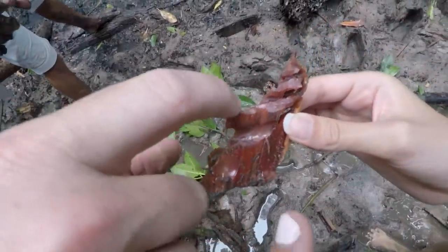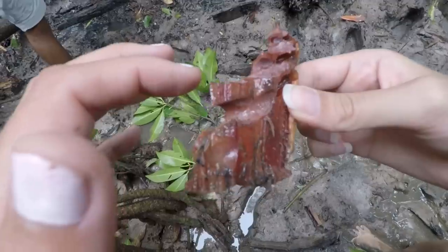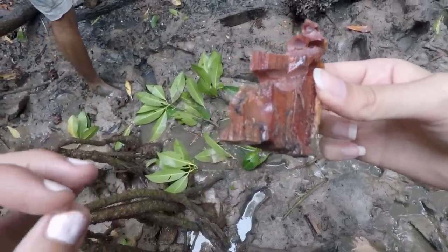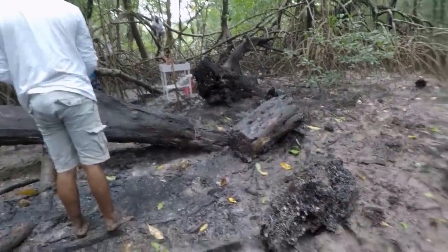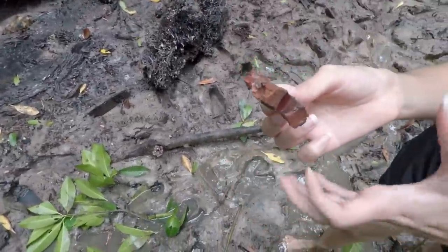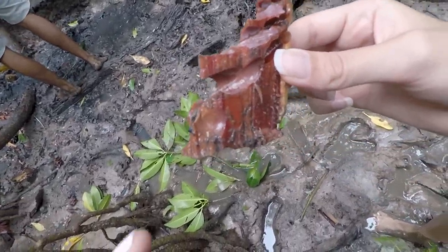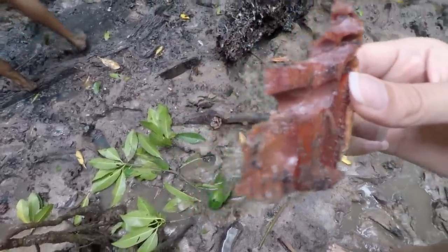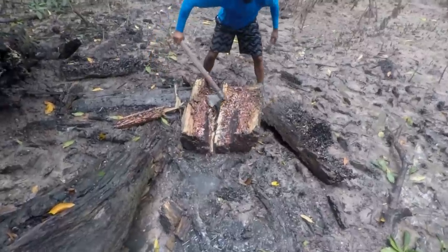This is a piece of the wood. It is extremely hard and sharp. Whoa. It's like a blade. It's like glass or something. You could cut a fish with that. The Turu is strong enough to eat it. The worm can eat this. They have teeth and they use that to eat this wood. Wow.